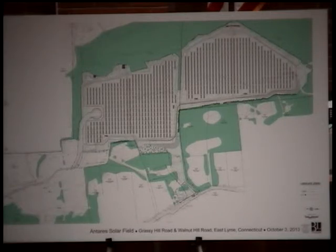And there was a lot that was going down 85 on the hill also. Mr. Peterson, can we anticipate the panels coming in? How many trucks will be bringing that? Where will the trucks come in from, Grassy Hill, Walnut Hill?